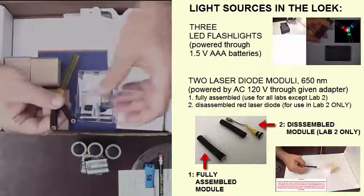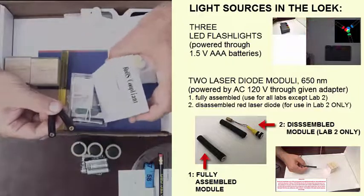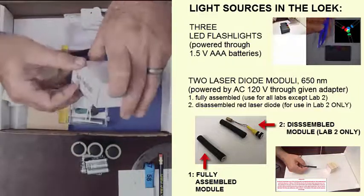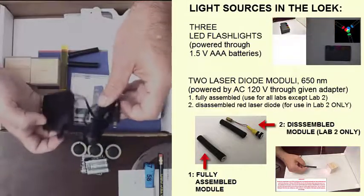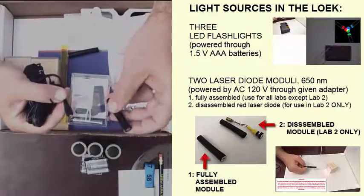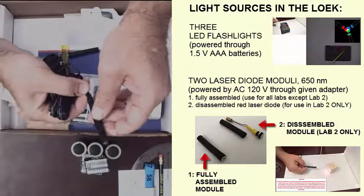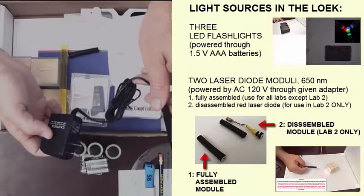So these 2 red laser diodes are being powered using the power grid, using the AC. You have here the adapter that is going to convert AC into 3 volts DC that's going to be used to power these laser diodes. So it's a simple cable jack that you plug into the laser diode module, and then here you have the adapter that's to be plugged into the power grid.